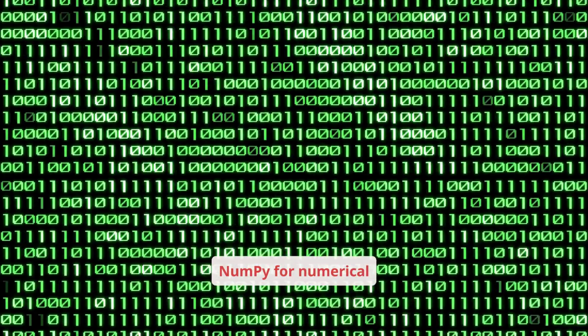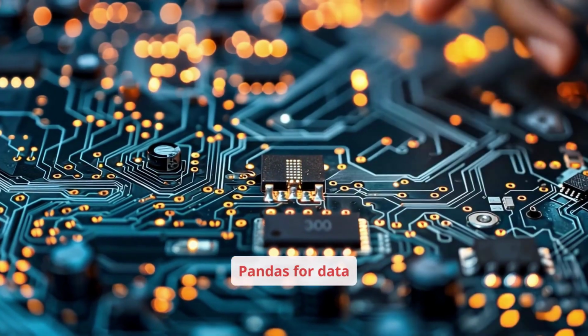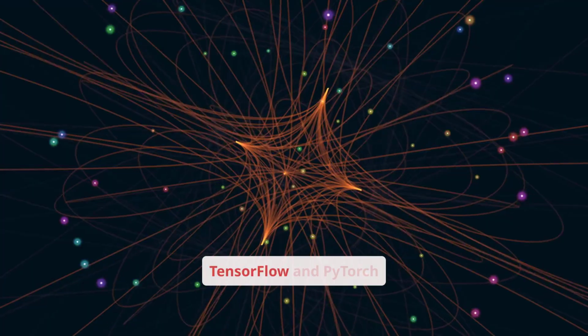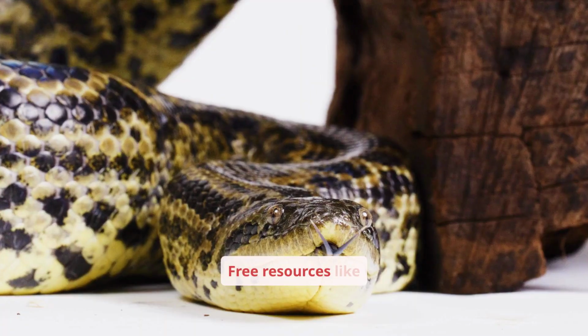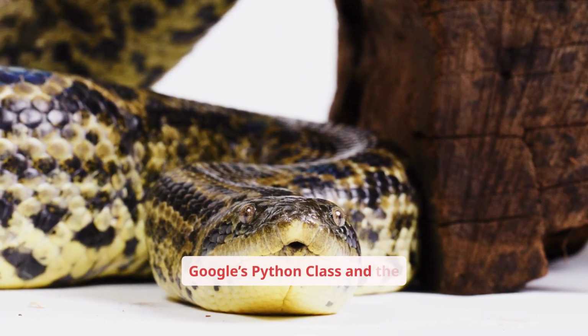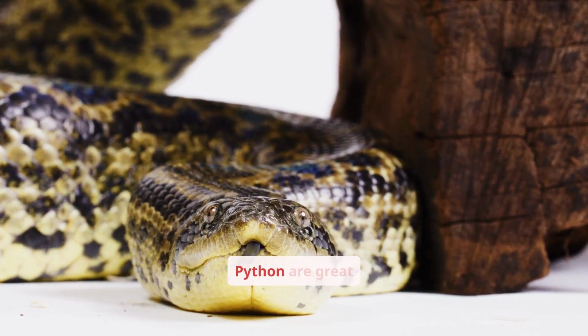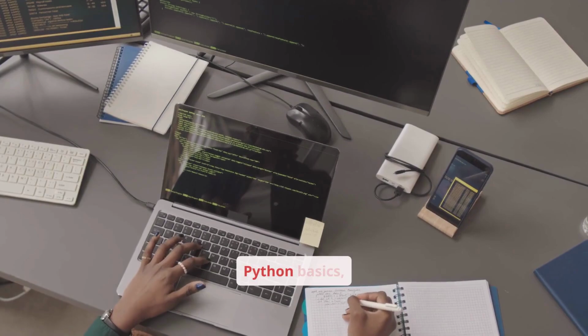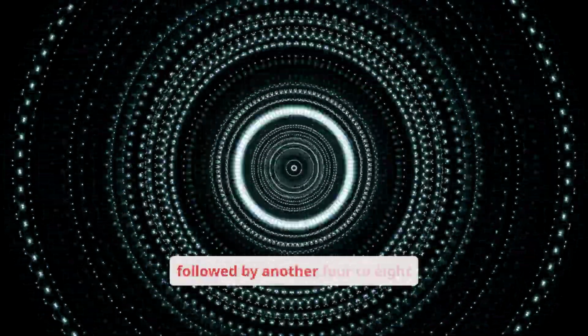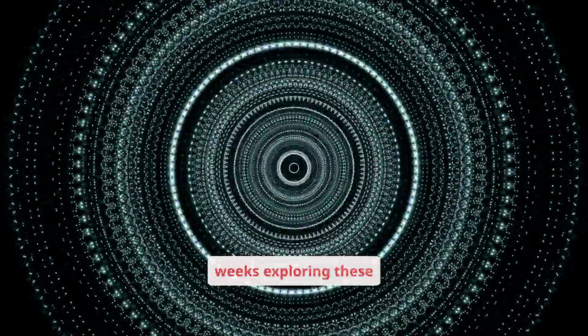NumPy for numerical computing. Pandas for data manipulation and analysis. TensorFlow and PyTorch for building and training machine learning models. Free resources like Google's Python class and the book Automate the Boring Stuff with Python are great places to start. Dedicate at least 4 to 6 weeks to Python basics, followed by another 4 to 8 weeks exploring these libraries.